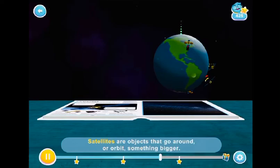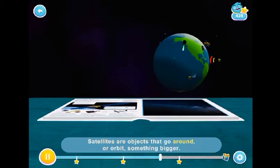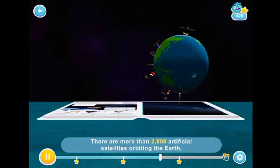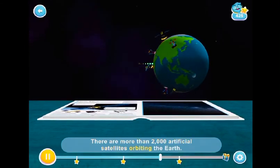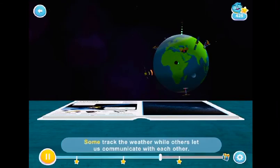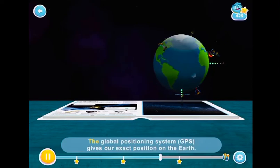Satellites. Satellites are objects that go around or orbit something bigger. There are more than 2,000 artificial satellites orbiting the Earth. They are used for a variety of different jobs. Some track the weather, while others let us communicate with each other.